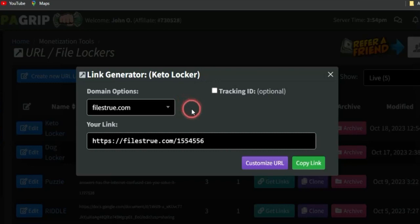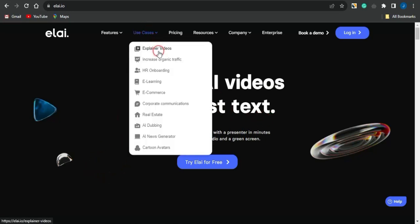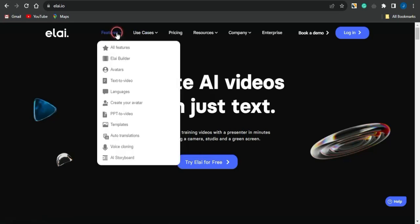So right now, guys, you want to simply create a very simple video that you can use to promote that locker. And to do that, you can use this platform called li.io, as this is going to be an amazing tool you can use to boost your income with CPA marketing. With li.io, you can create AI videos from just text. This is an amazing tool you can use for explainer videos, HR onboarding videos, e-learning, e-commerce, and a lot of other cool stuff right here.